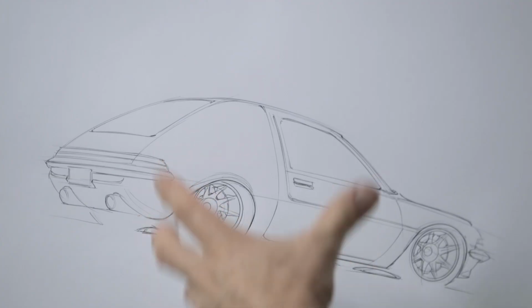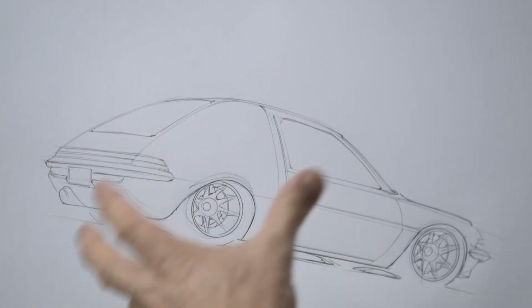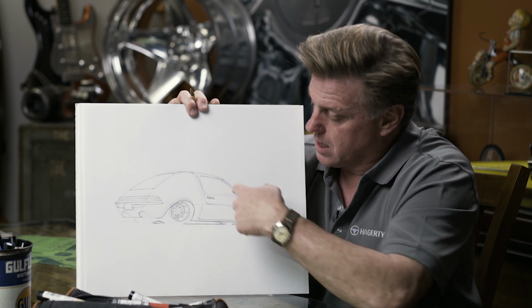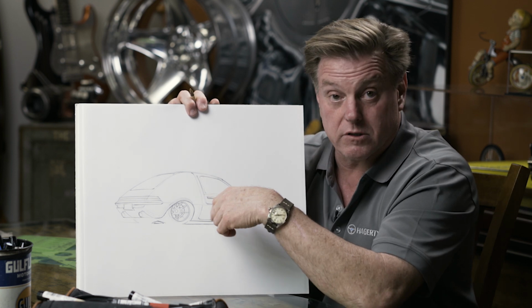Well, I've got the line drawing done. Another thing I want to add is the width of this car. This car was really wide. It has a really strong footprint when it's sitting on the ground. I've got to add where the headliner would end, and then I'm going to start adding some color.